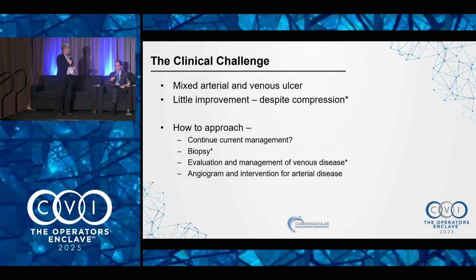Anybody else? I agree. Generally, if they have a mixed disease like this, I treat the arteries first so that we can do maximal compression for them. I would also agree. I think one other thing to consider is the age of the patient and what's being done from the nutritional standpoint to ensure healing. I think that's something to consider as well.